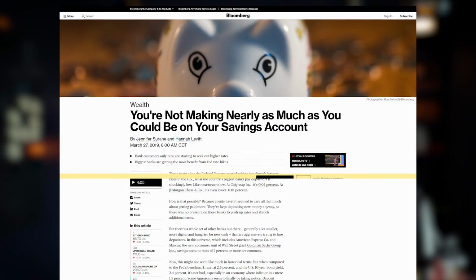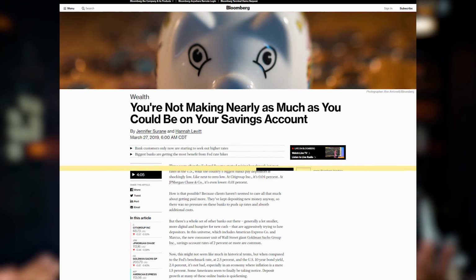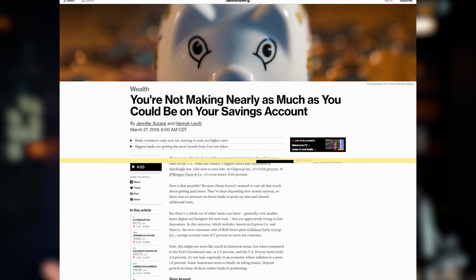So if the savings account's only paying you 0.1%, then you're only going to make 0.1%. There's no way of making more money, and that's just because the bank doesn't offer any other types of investments. But if you go to an investment firm or open a Roth IRA online with any online brokerage, at least there you can invest in mutual funds and ETFs like I mentioned before.